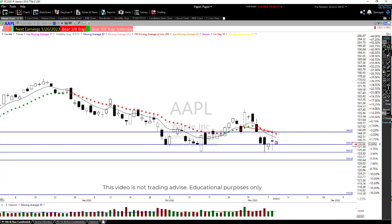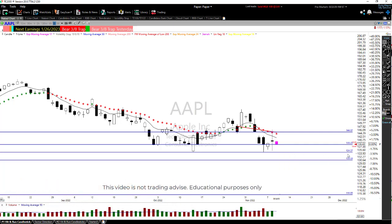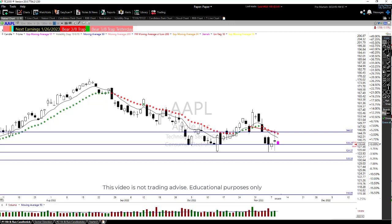I'm not 100% convinced that the trying to move up is not over yet. So keeping a good eye on this. If I do see it start to weaken up, then this just very well may be a short for me. Targets are 134.40, 133, 130.50, and about 115 down here is what I would look at for targets.